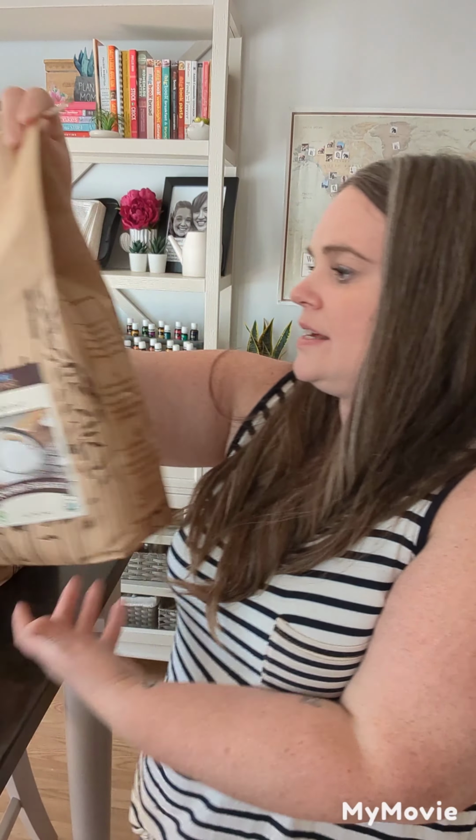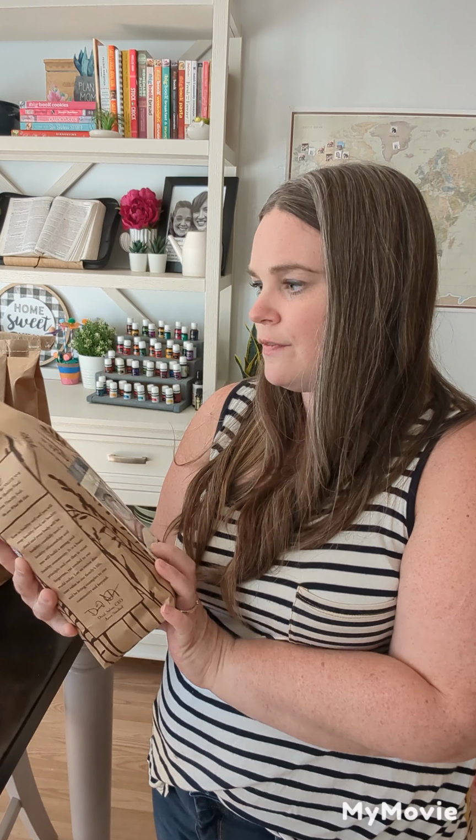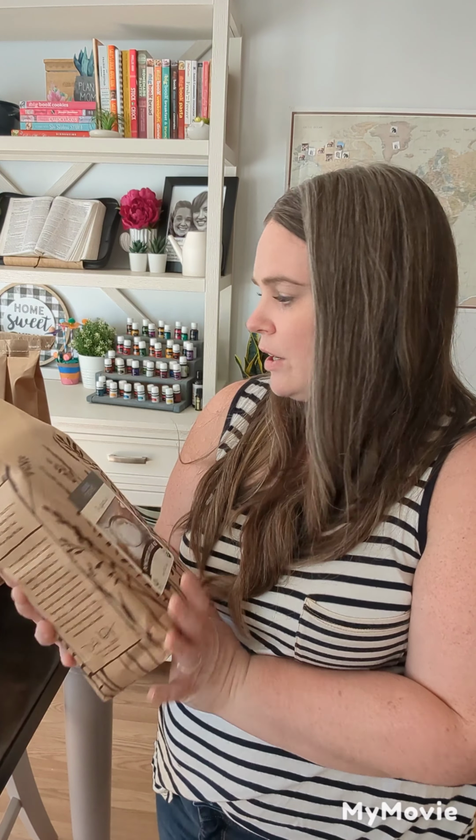All right. This one is 6X powdered sugar. So this is 5 pounds of organic powdered sugar. So far, everything I've showed you is organic. They don't only sell organic products, but a lot of what they do sell is organic. Otherwise, it's non-GMO. This was $12.71 for 5 pounds of powdered sugar.